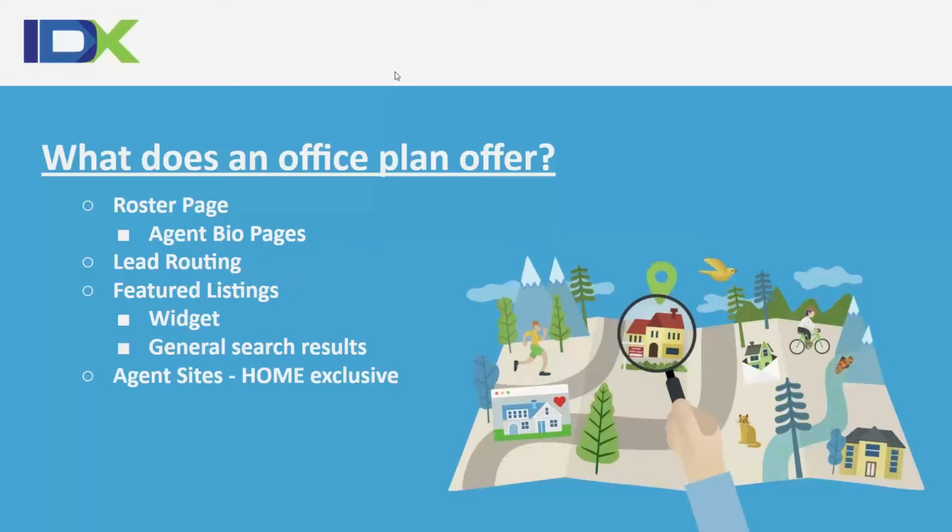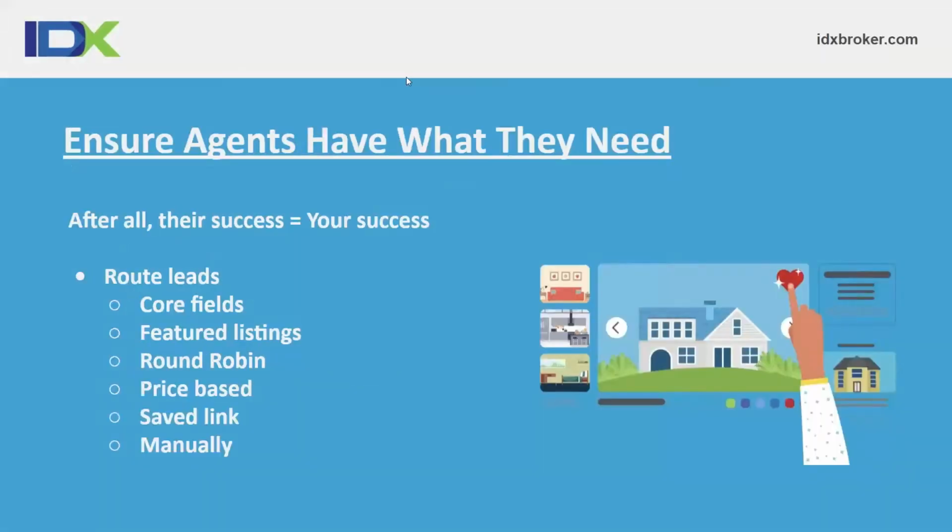With lead routing, you can help ensure your agents have all the information they need to build the business. You can seriously fine-tune your lead routing process to meet all your agents' needs. You can route leads by core fields such as price, city, etc., and round robin those lists. You can route leads who sign up via properties with certain criteria to your top performing agents.